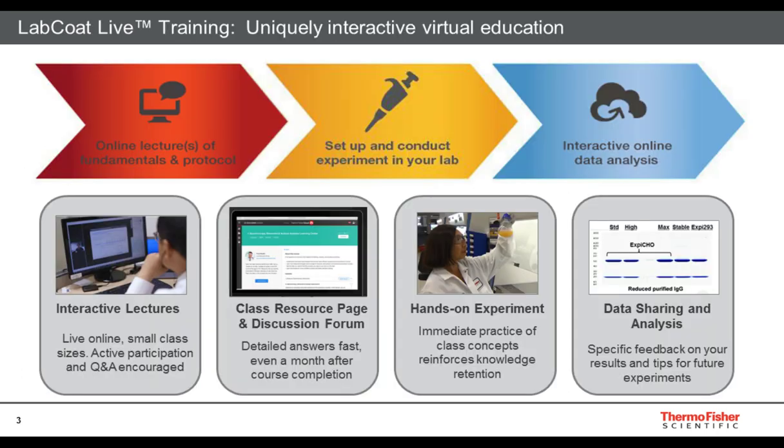So what is LabCoat Live? The idea behind the training for us was really to try to replicate the experience that you would have if you came to one of our training or customer experience center labs, where we'd be doing classroom and hands-on lab work together in our labs, but set up that same type of training from the convenience of your own lab. So what we'll do is actually send you reagents, send you a kit, and some specific protocols that we want you to use to do an experiment with that kit. And then we'll do a virtual version of those classroom and lab interactions.